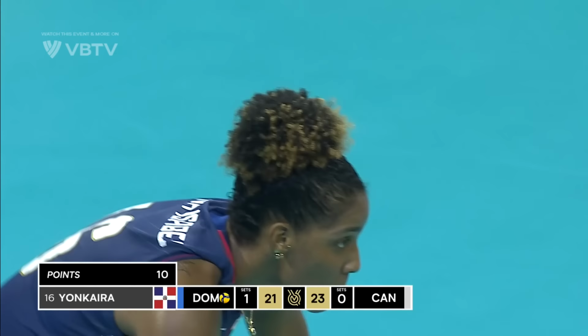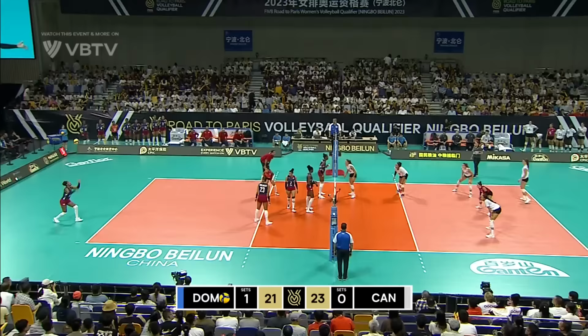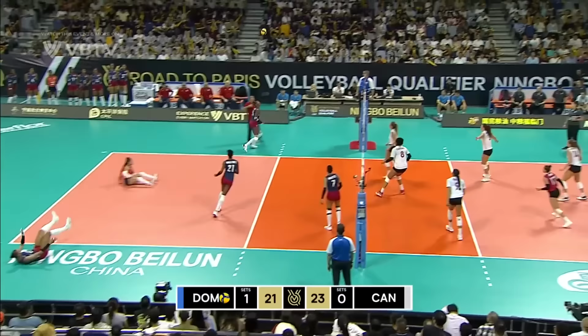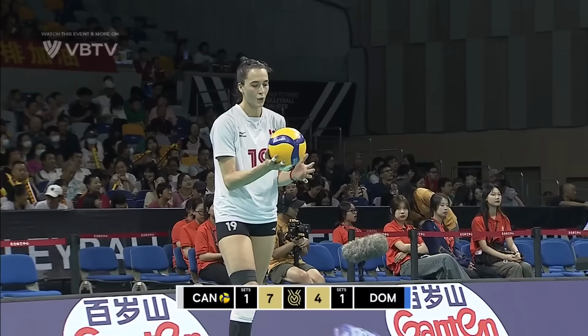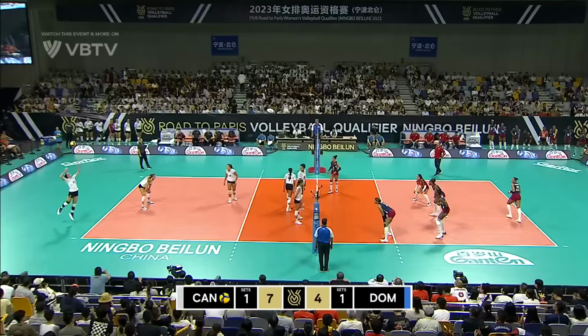Now, she is back to serve. Gray, oh, nice touch to keep that alive. It's a free ball though. Middle blocker takes it. And it's a point for Van Rijk. Maglio now. Deep trouble. Castillo has to try and do something with it.